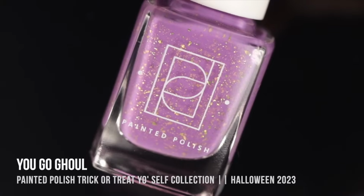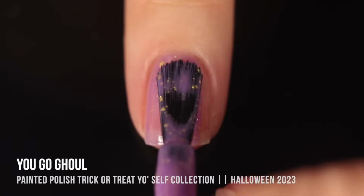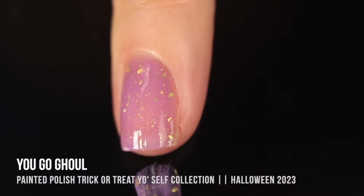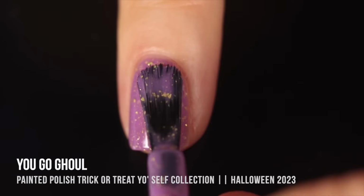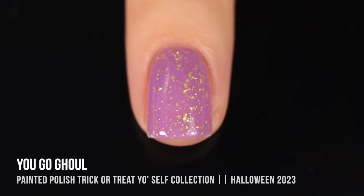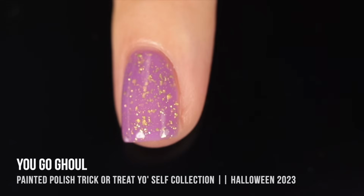And then we've got this purple shade You Go Ghoul, and this is actually a really stunning lavender jelly base, again packed with those golden metallic flakies, and I really just love the variation in size here. You can see some of those really big flakes, but it goes down into just like these tiny little specks, which gives a really nice variation on the nail. And again, just a gorgeous color combination, a stunning color. I love that purpley base, and I think it pairs really well with that very yellow metallic glitter.